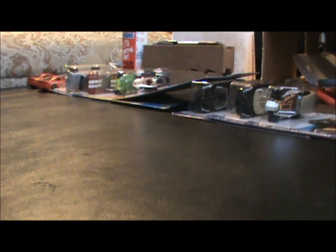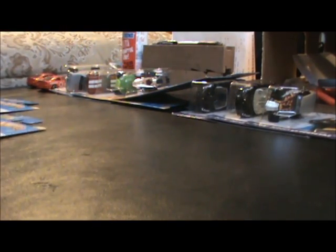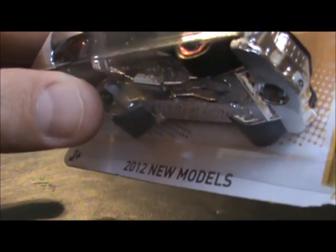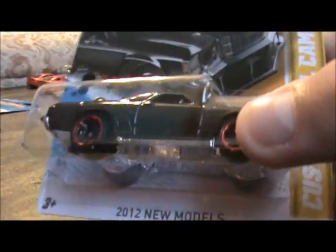What's next? Next, I picked up the Custom 71 El Camino. In my box, I actually had one that had a bent tire, so I ended up changing it out after. Pretty cool. Has a red ring around that headlight, and then that one does not. So, I actually don't know where this car is from. Pretty cool. Has some sort of thing on the back. I am not too aware of this car.